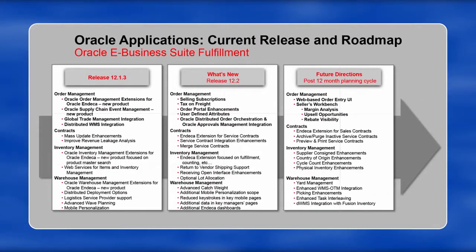Okay? So we don't have time to cover all our future plans here today, but across all the areas of eBusiness Suite, supply chain, order management, warehouse management, we have a very rich roadmap for all different areas, and here we're just covering some of the key elements of that roadmap for warehouse management and order management and enterprise asset management.